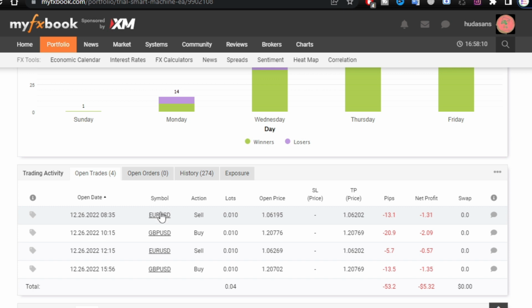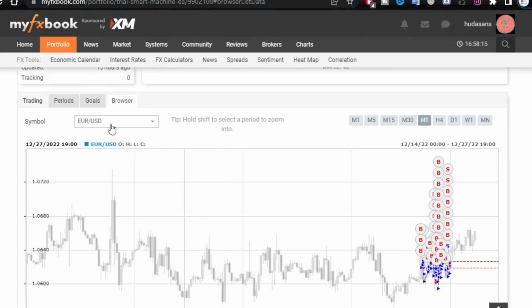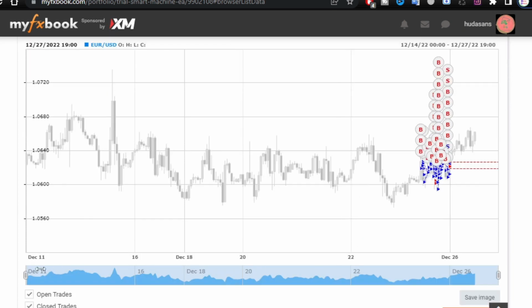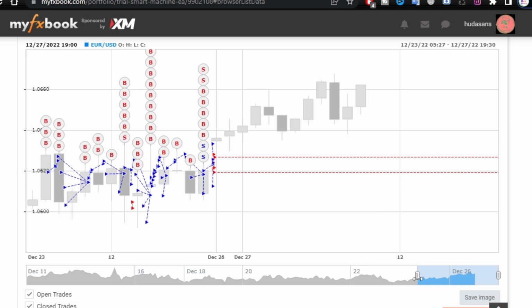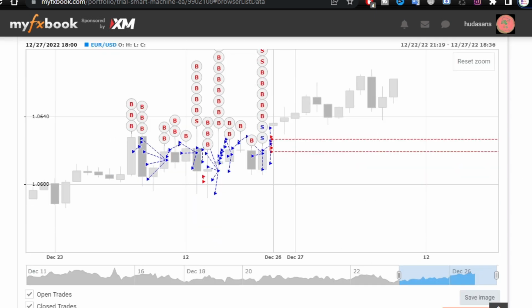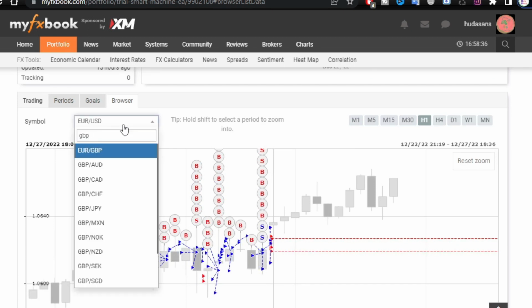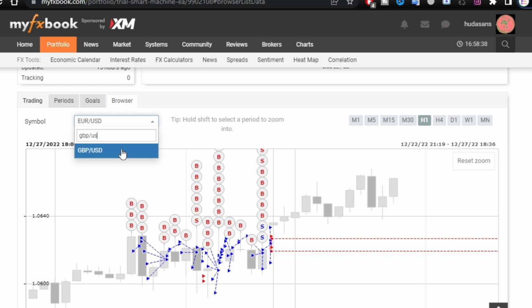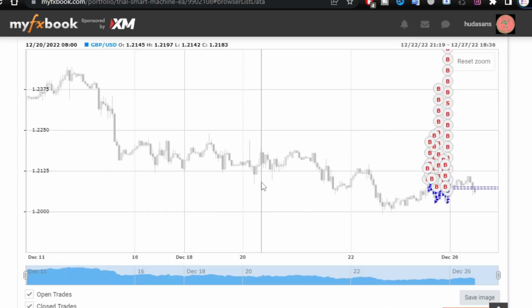I will also show you the transactions that occurred from the candlestick chart history. This is the history of transactions that occurred in the euro to US dollar pair. And this is the history of transactions that occurred in the pound sterling to US dollar pair. Looks like a lot of open transactions.